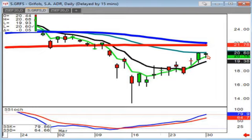Hold on, I gotta get out my trusty little back scratcher. So, remember what would happen if this was a green candle. It would be a doji sandwich. In this case, it's a bullish flutter kicker.